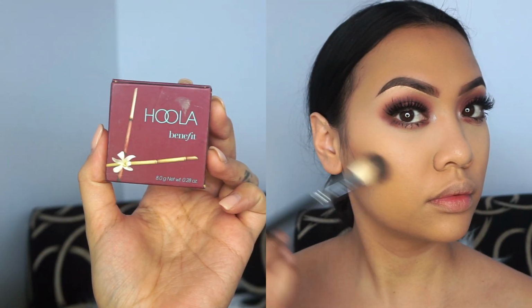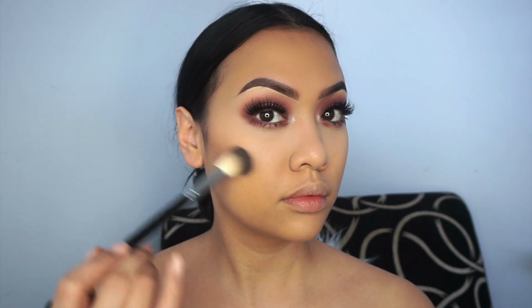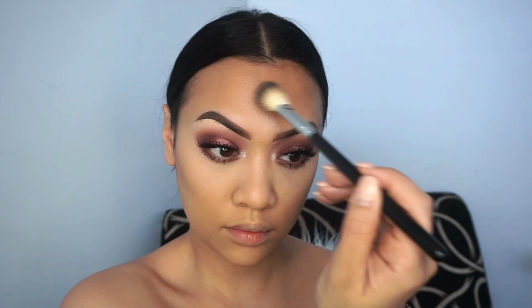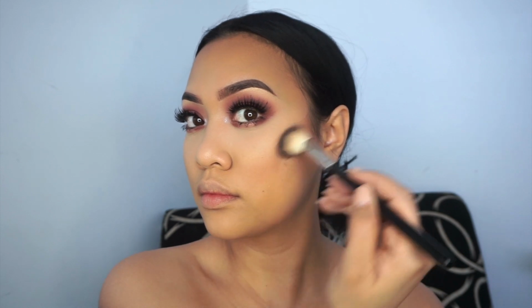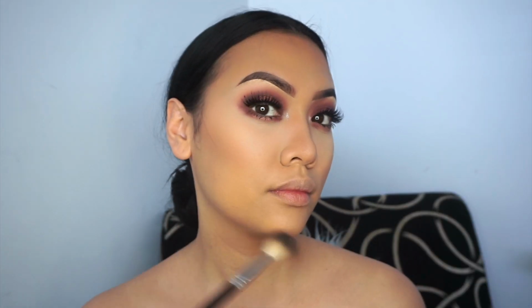And now for some structure on my face, using this Hoola powder by Benefit Cosmetics, just placing this right under my cheekbones. This will carve out my face, give me a bit more structure on my forehead, just where the sun would naturally hit as well, down the sides of my nose to kind of contour my nose as well.